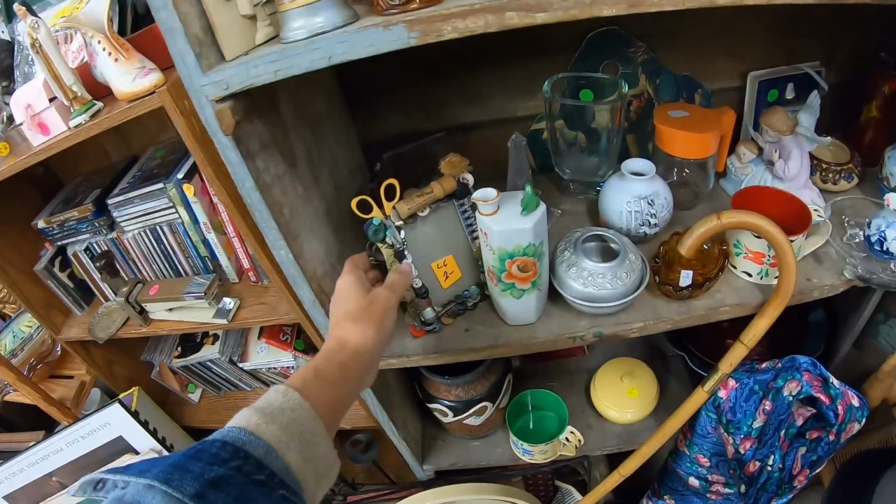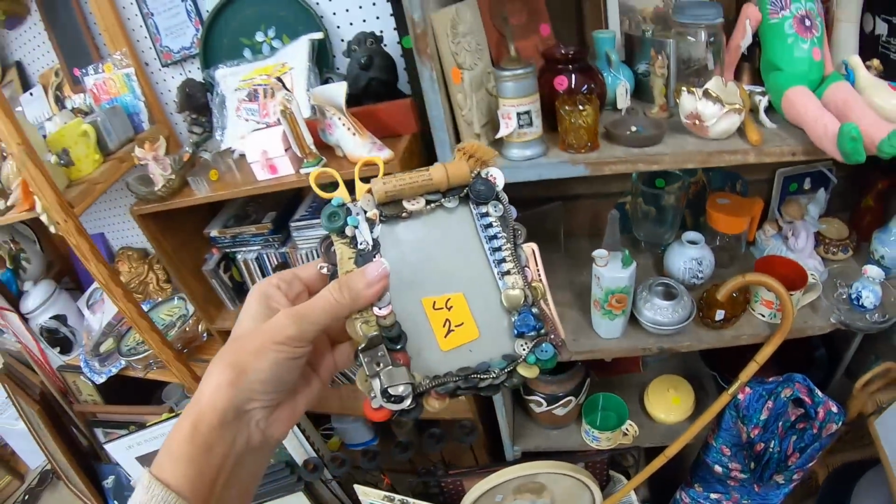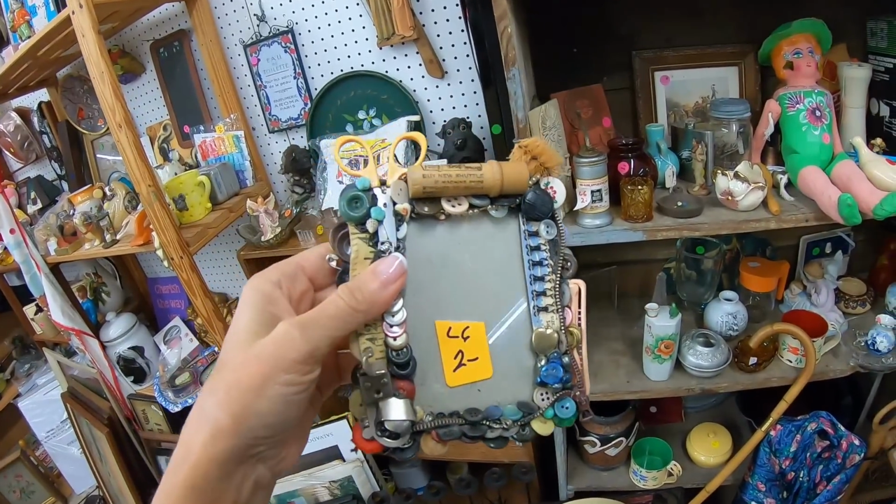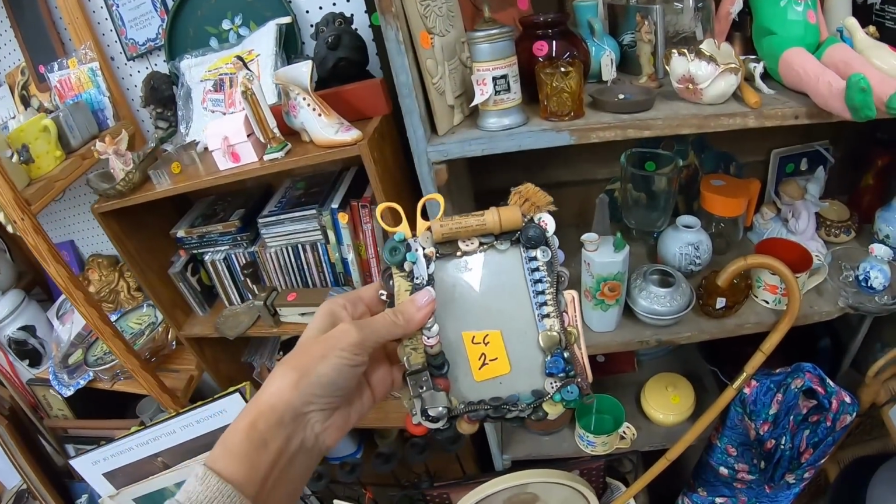Okay, right away this is catching my eye. I don't know if somebody made this. It's like a little sewing notion picture frame. I think that's just a craft. I have never seen that before. Super cute for a sewing room.